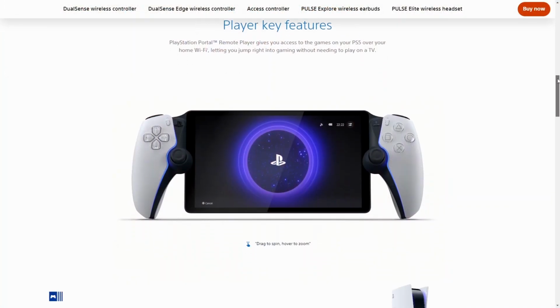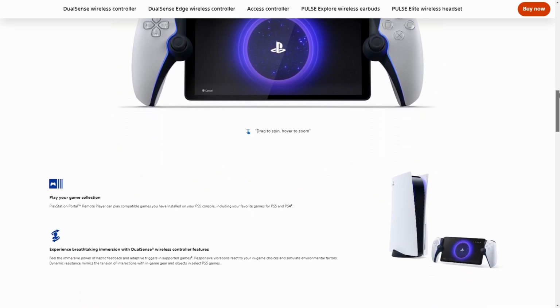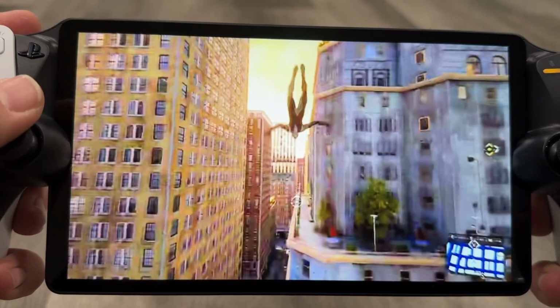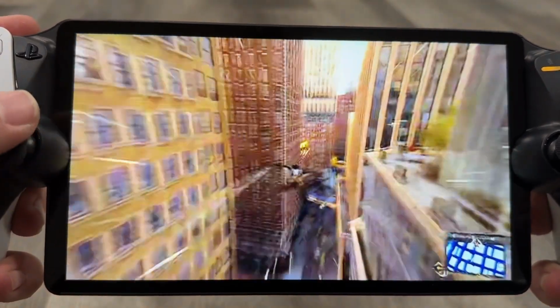Now, the minimum specs for the PlayStation Portal say that you need at least 5 megabits down for your internet, but they recommend for better quality play to have at least 15 megabytes down. I don't personally know anyone that can get internet that slow. I know there are definitely parts of the country and parts of the world where internet is that slow, if not slower, or is just non-existent. But for me, I vastly exceed that. I have 1400 megs down, and I still have numerous issues.